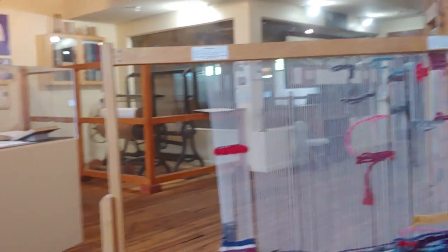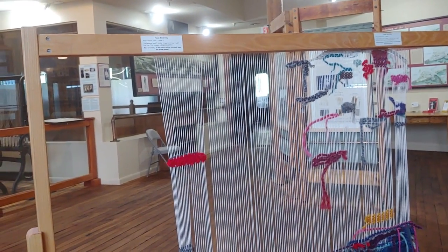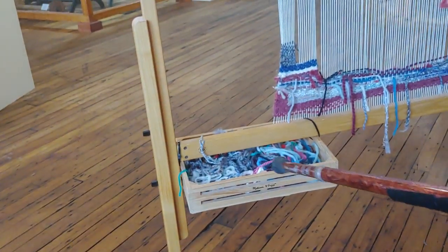I hope this is a stop for schools. This sort of reminds me of something that school kids would try out. Kind of looks at what the spare yarn down here, right?